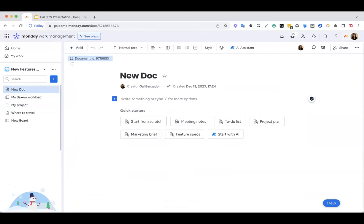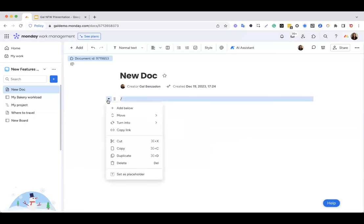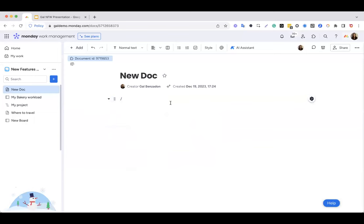The best part about Monday Docs is that you can also insert other monday elements inside of them, such as boards and dashboards, and they will appear with live data. So in this way, you can click here on the plus, you can mention people if you want, for example, and also you'll be able to add different information here if you want.